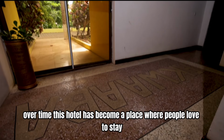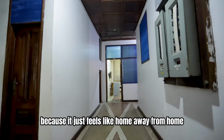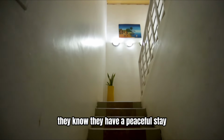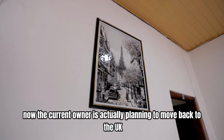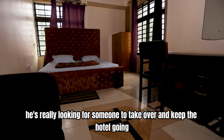Over time, this hotel has become a place where people love to stay because it just feels like home away from home. Guests often come back because they trust the place, and they know they have a peaceful stay. Now, the current owner is actually planning to move back to the UK to be closer to family, so he's really looking for someone to take over and keep the hotel going.